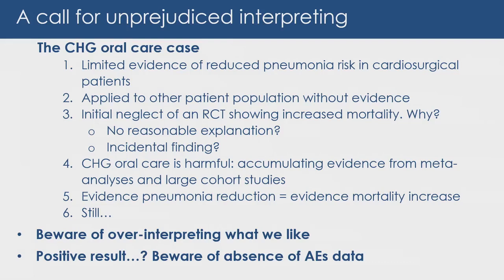When you have the body of evidence indicating that this practice might reduce the risk of pneumonia, and you balance it with the evidence that it might increase mortality, I would say the body of evidence that it increases mortality is higher, but I'm biased. So let's agree that it is the same. Your choice to make. Are you willing to take the risk of a presumed benefit in risk of pneumonia, and that is linked with an increased risk of death? Well, that's an easy choice for me, but you don't have to listen to me, of course. It's an easy choice for me.